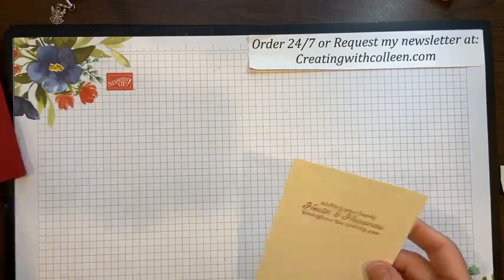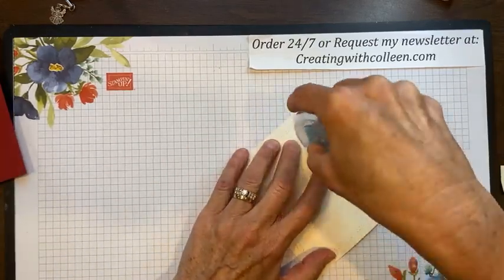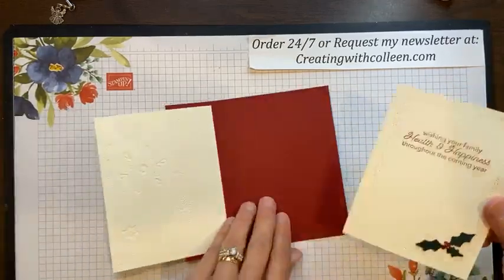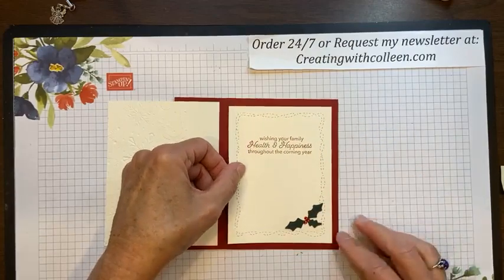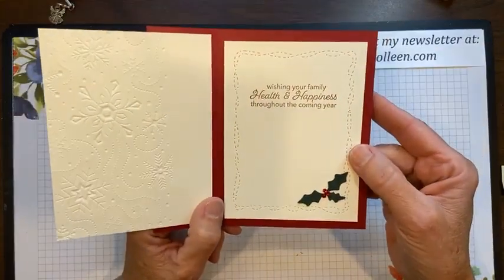Then for this, I am just going to put it in the center of my card. Like so. And before I put anything down, I want to make sure, of course, it's not sticking out the side there. But that is the center of my card.